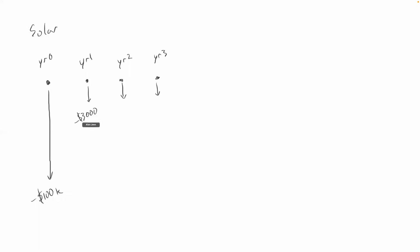But let's do the sort of dot diagram first. So year 0, year 1, year 2, year 3, and so on and so forth. So in year 0, we have negative 100,000. And then in each year following that, we have minus 3,000.